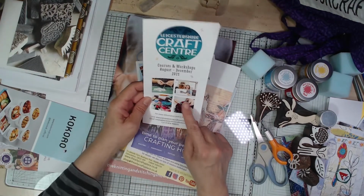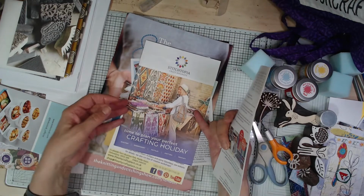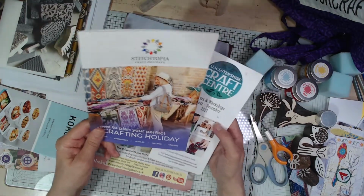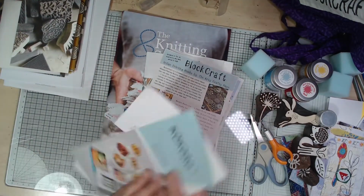I think the reason I had that is that this is one of the places that Mark Francis does workshops, or will be doing workshops. Crafting holiday, well, that's a pipe dream, but I thought it'd be interesting to have a look at. That's my Blockcraft stuff. That's about it. That's about all I've got to show you.